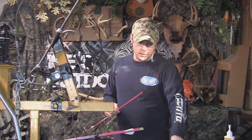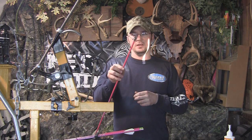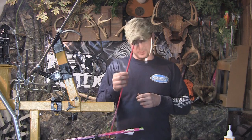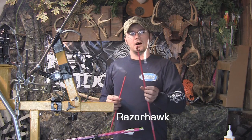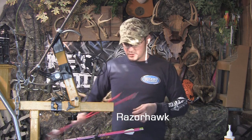So switching right over to broadheads, my favorite broadhead of the year was that one right there. That's what I used the most, and that was from Red Feather. That's their 2-blade, and I think it's called the Silverhawk. But I like that. I used it real well. It performed real well. Killed a few animals with it. I also used the old 3-blade, and it performed real well. Did a good job for me.